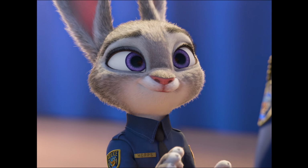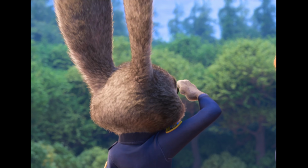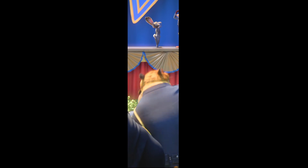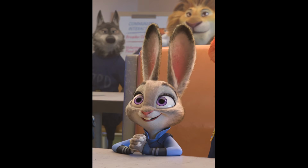Now, one of the things I wish that I could see is how they really did the pins when they're pinning officers' badges to them in this movie.